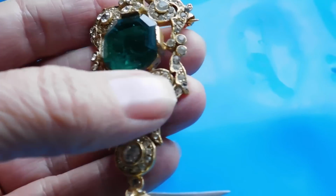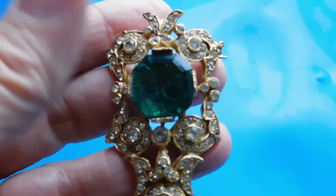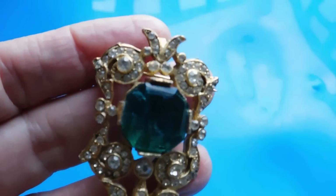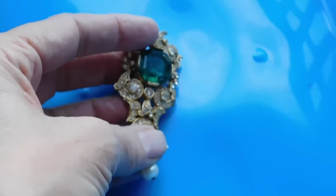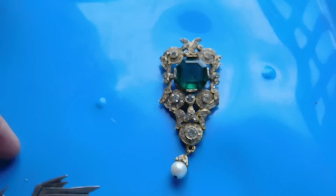It is missing one tiny rhinestone, and I just don't have any that small. It's just microscopic, so I think I'll just let it be. The missing stone is not very noticeable. And probably without the stone missing, I would have asked a little bit more.